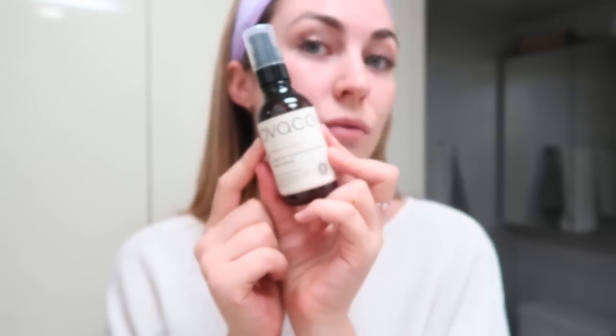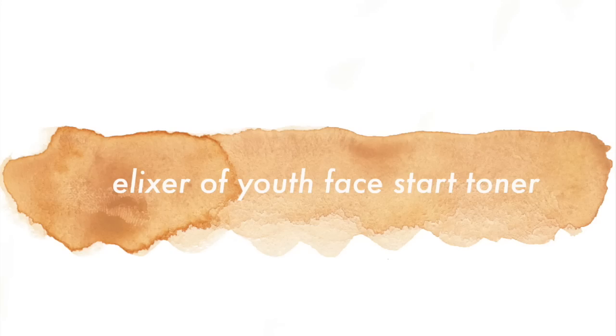So what I'm gonna do next is take my toner. If you guys aren't using a toner, I really recommend trying it. Toners aren't for everyone. I have to admit, I used to not be a toner fan. It really just depends on your skin type. So I've been loving this one. It's the Ovaco Elixir of Youth Face Start Toner.